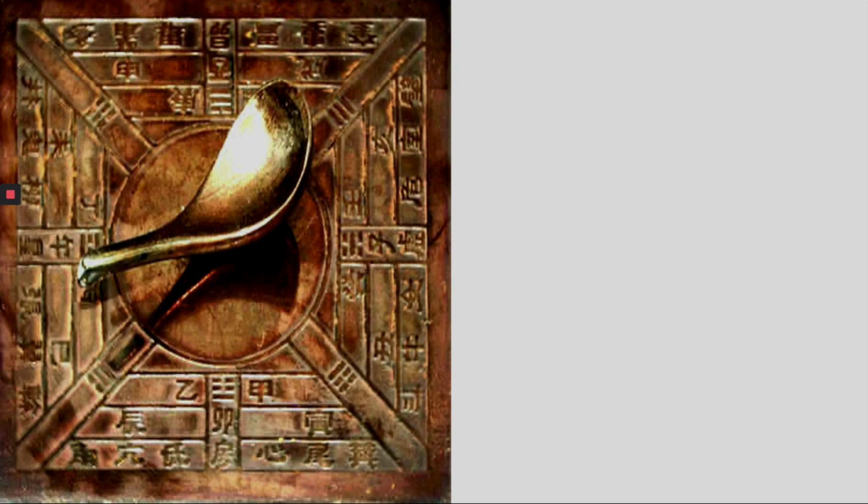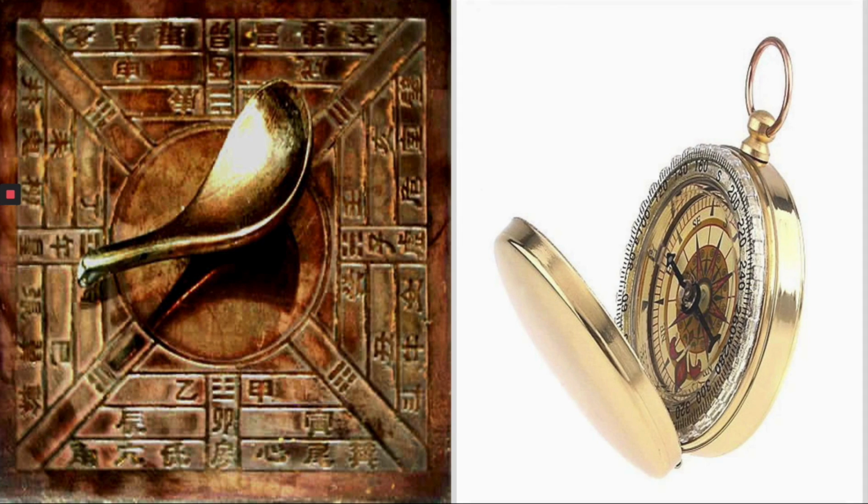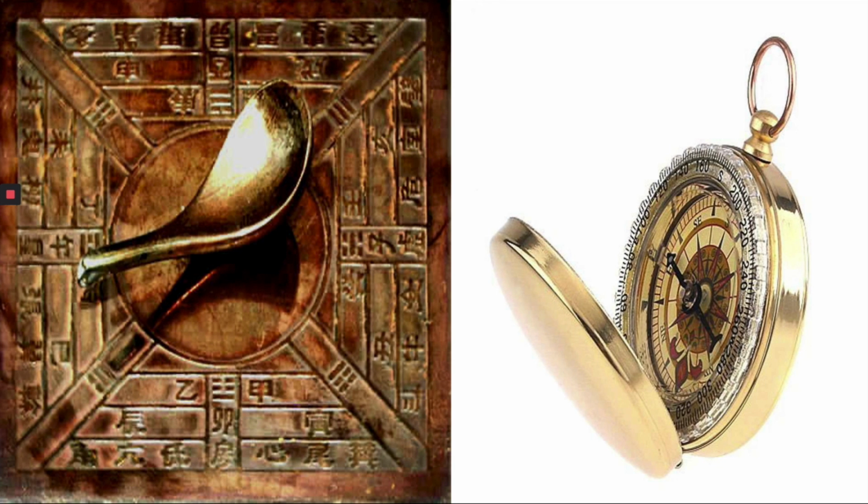All right, let's take a look at this one. See if you know what this is. Who said that's a spoon? Well, okay, I could see how you'd think a spoon. Any other guesses? Okay. Let me show you a more recent example. What about that? That's got some more clues on it. It's got some numbers. Looks like some abbreviations. S-E-N-E. What do you think this is called? You're right, a compass. This is a compass.